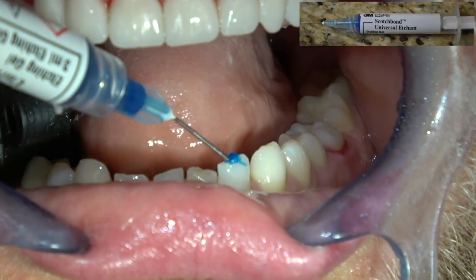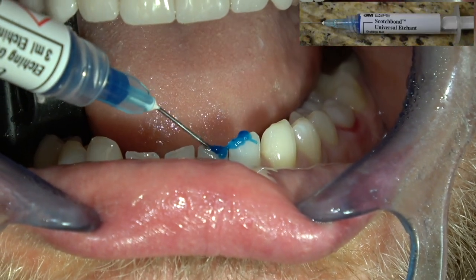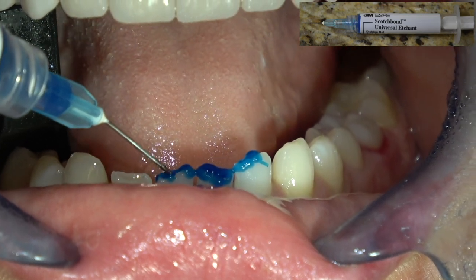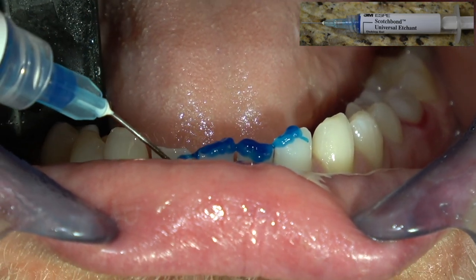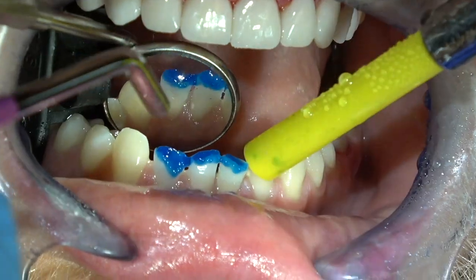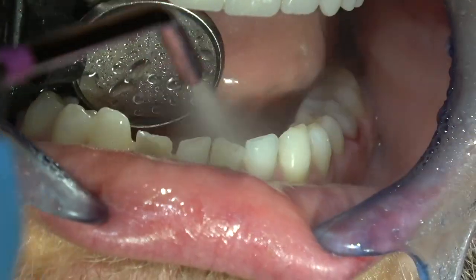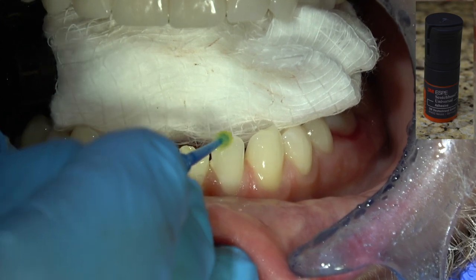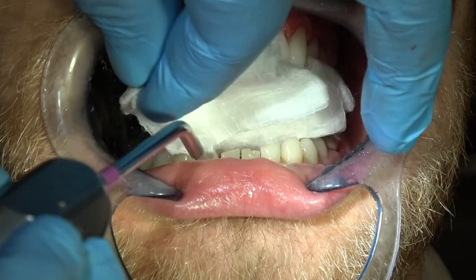Now, if this patient doesn't wear a night guard when they're sleeping, they're going to do the same thing to the composite. I'm etching with 38% phosphoric acid, and I'll probably etch for about 30 seconds, then section it off, then rinse it. We're not worried about bleeding. Then put a 2x2 in the mouth to protect the area from the patient's tongue or saliva or breath.